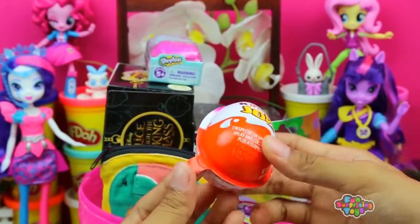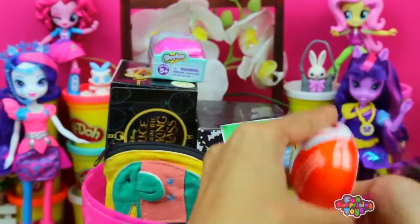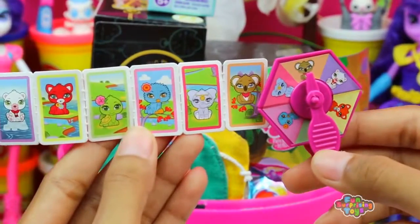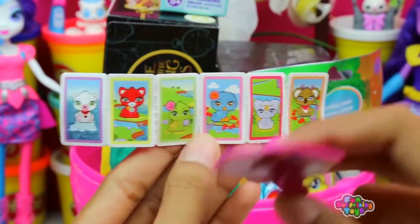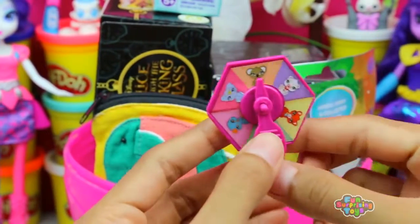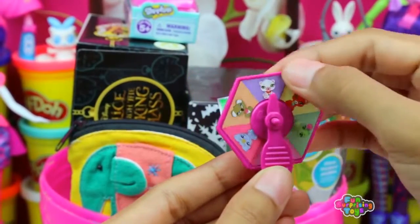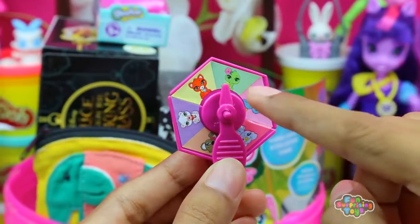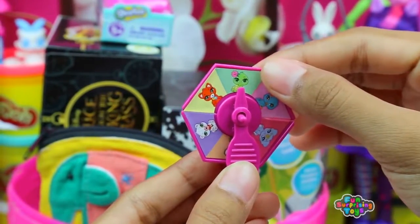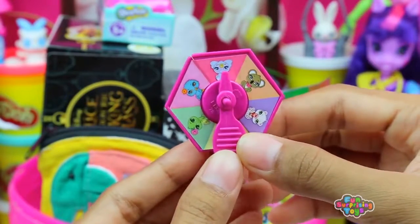Speaking of ice cream, we got Kinder Joy. Surprise egg. An egg within an egg. And we have a cute baby animal, Wheel of Fortune. Let's choose. Spinning around. Nope, got something else. And again, let's try our luck. Yes! What do we win? We win the chocolate. Awesome!